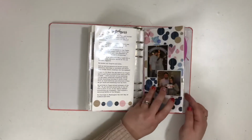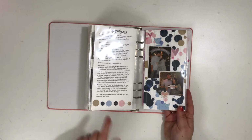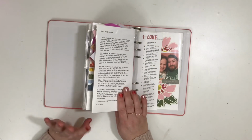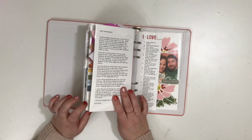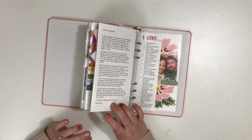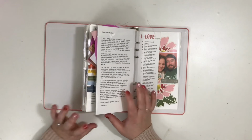This layout, I'm only going to give you a sneak of, because it's going to be on YouTube in a couple days. So a little sneak, and then you don't get any more than that. The page that I did not show talks about our personality types. I'm really into Myers-Briggs and Enneagram, so I just want to talk about how different me and Chris are with those personality tests and how we're kind of opposites attract. So that's what that page is about.